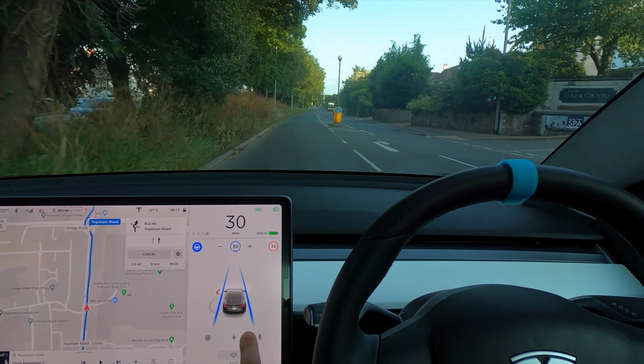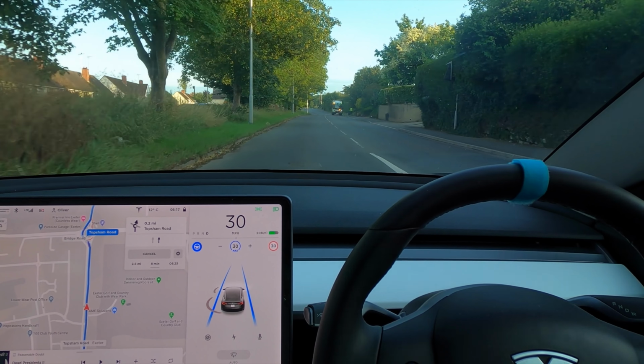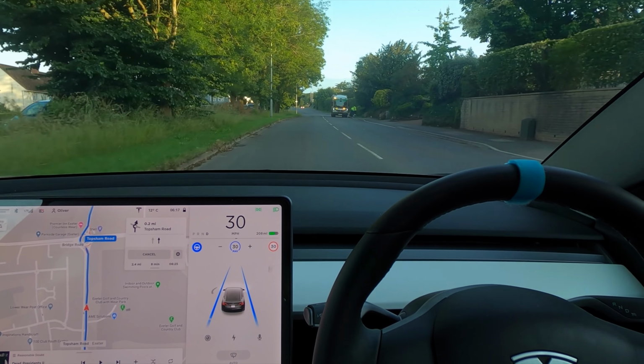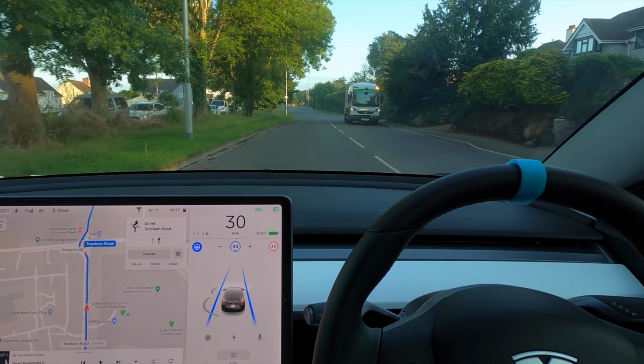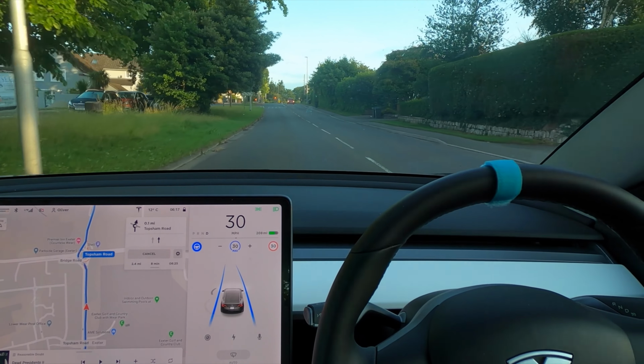You can see there it actually picked up that arrow as a diamond on the road. Now, apparently a diamond on the road means special lane, or at least I think that's what it means in America. So I think it just puts that there if it sees something slightly diamond-shaped.